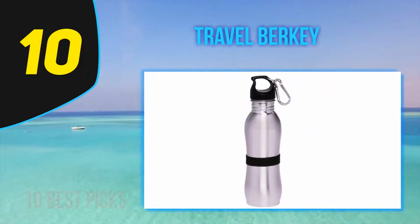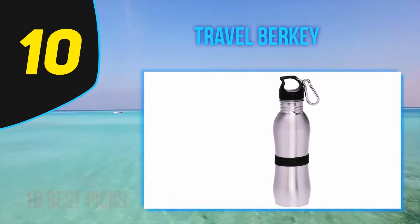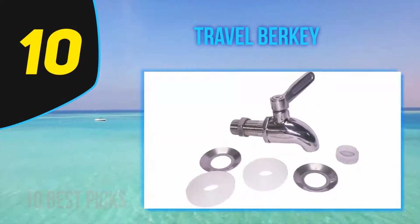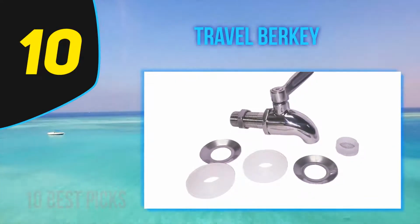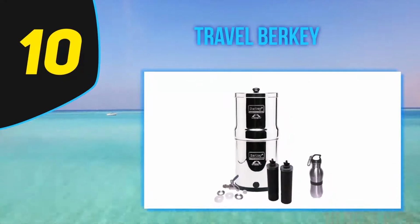It has a stainless steel housing with 2 chambers that can hold up to 1.5 gallons of water at once. That's about the right amount to keep 3 people properly hydrated per day. The various parts have different lifespans, ranging from 1,000 to 6,000 gallons. Take note so you can replace them when the time comes.